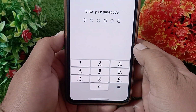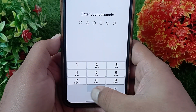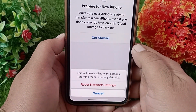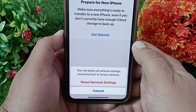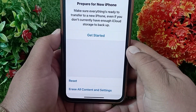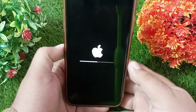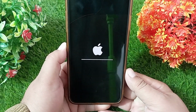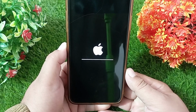Now enter your iPhone passcode. This will delete all network settings, returning them to factory defaults. So tap Reset Network Settings to confirm your action. Now your iPhone will shut down and restart again. This process will reset your Wi-Fi, VPN, APN and cellular data settings.